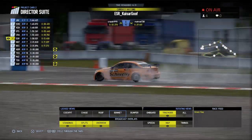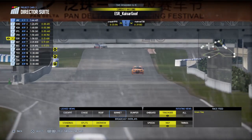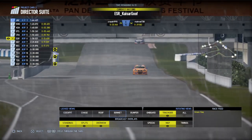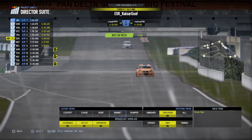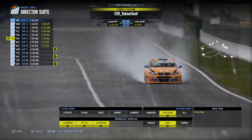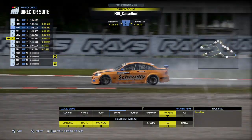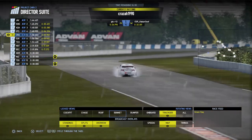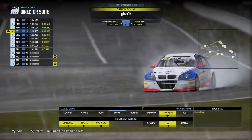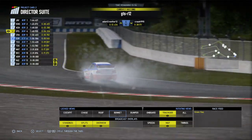Now then, Kaiser Goof, just backing off the lap a little bit. Just hesitating through the final corner there, and he's coming across the line. Yeah, if he didn't hesitate there, he would have gone quicker than GTS. Certainly, he's lost 1.1 seconds in that final sector. Car behind. Who was that car behind? That was GTS. He's just improved. 48.9. Oh, yeah. Nice start from him.